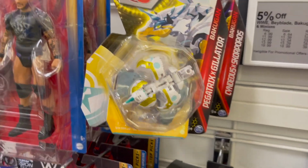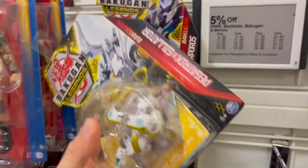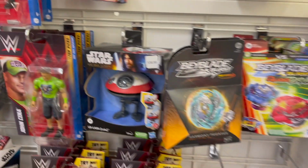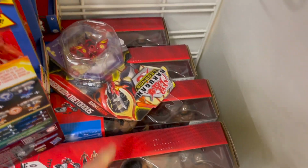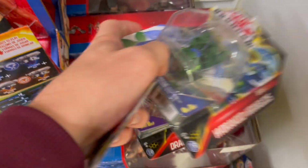Yes. Pegatrix Gilliter. There's another Cyndius Scorpius that I just knocked over. Let's see, what else do they have? Oh yes, Hydronoid Krakelios. And then there is Dragonoid Treacherous. I got 4.